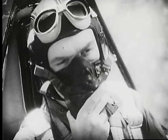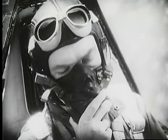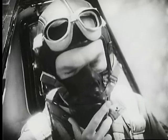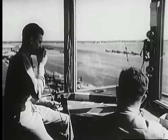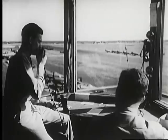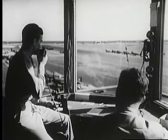Army 8283 to Pine Castle Tower. Standing by Hangar 3 for taxiing instructions. Over. Pine Castle Tower to Army 8283. Okay to taxi. South on number 4. Over.